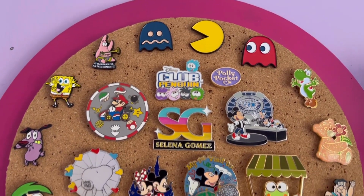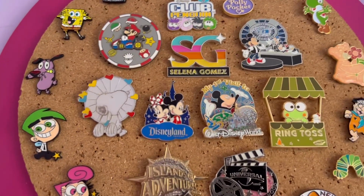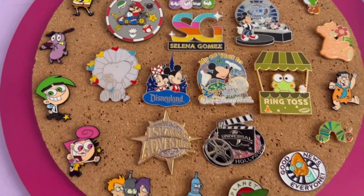I seem to always downsize and change up what pins are on this board, hence all the holes everywhere on this cork, but this is kind of just a nostalgia, non-Disney for the most part board, except for the park pins I have in the middle.